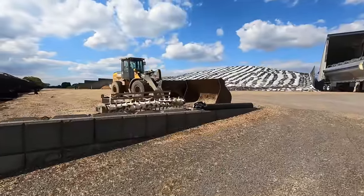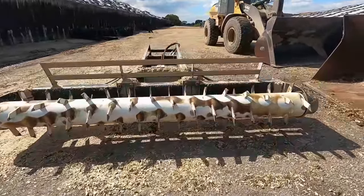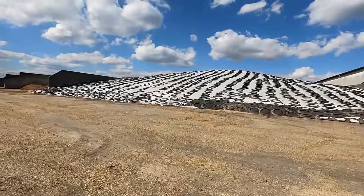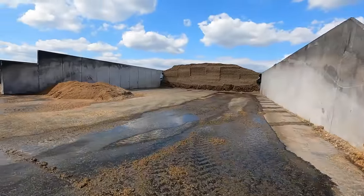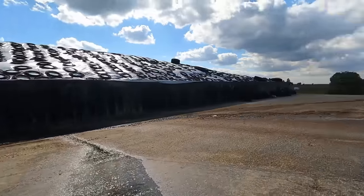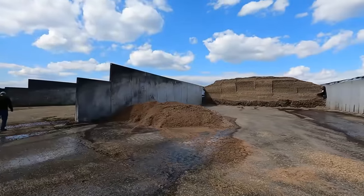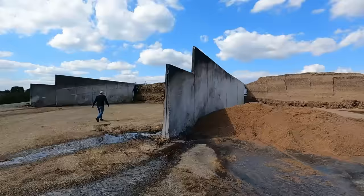Got a couple payloaders here for mixing. Big defacer. Got another bunk of silage. So this is the bunk they just filled. And they're feeding out of this one here. That's corn silage, and then they have triticale in the end, rye or triticale.